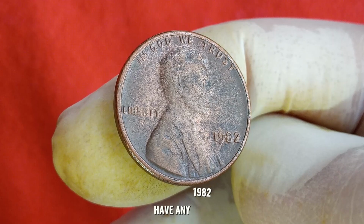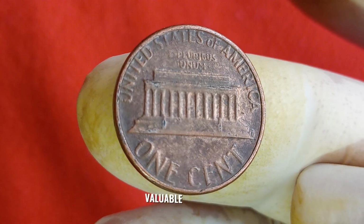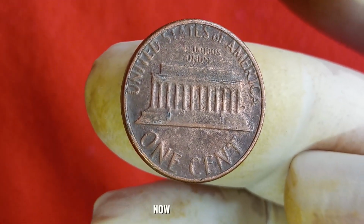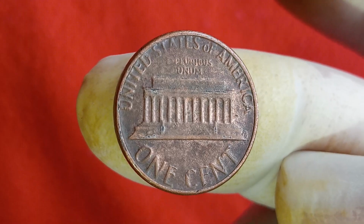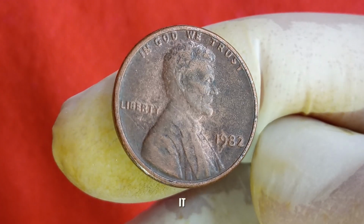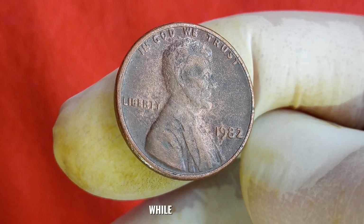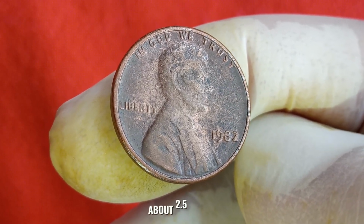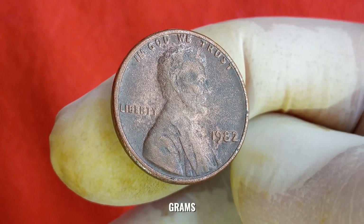So if you have any 1982 pennies lying around, it is time to get out your magnifying glass and start searching. How to identify valuable 1982 pennies. Now let's talk about how to tell if you have a valuable 1982 penny. The first thing you need to do is weigh it. A copper penny weighs about 3.11 grams while the newer zinc pennies weigh about 2.5 grams. You will need a digital scale that measures in grams to be sure.